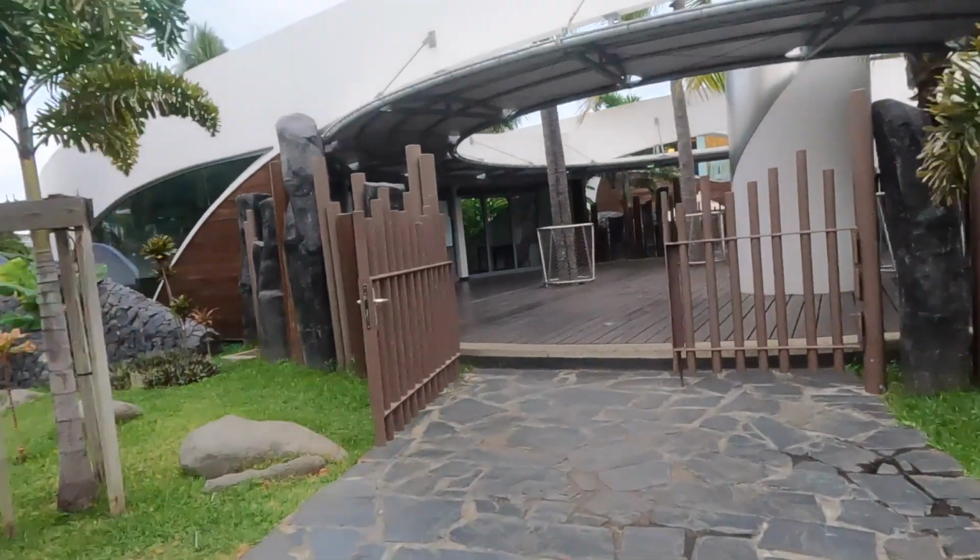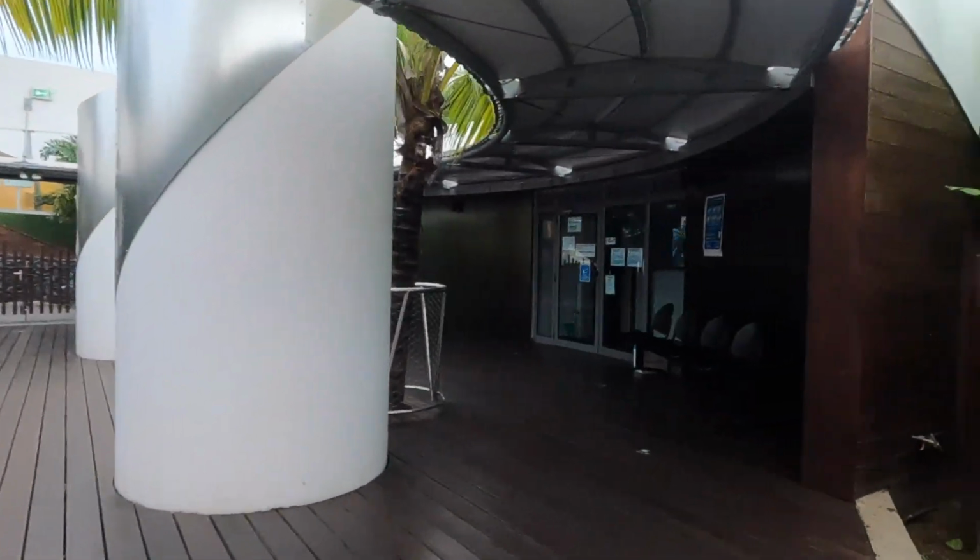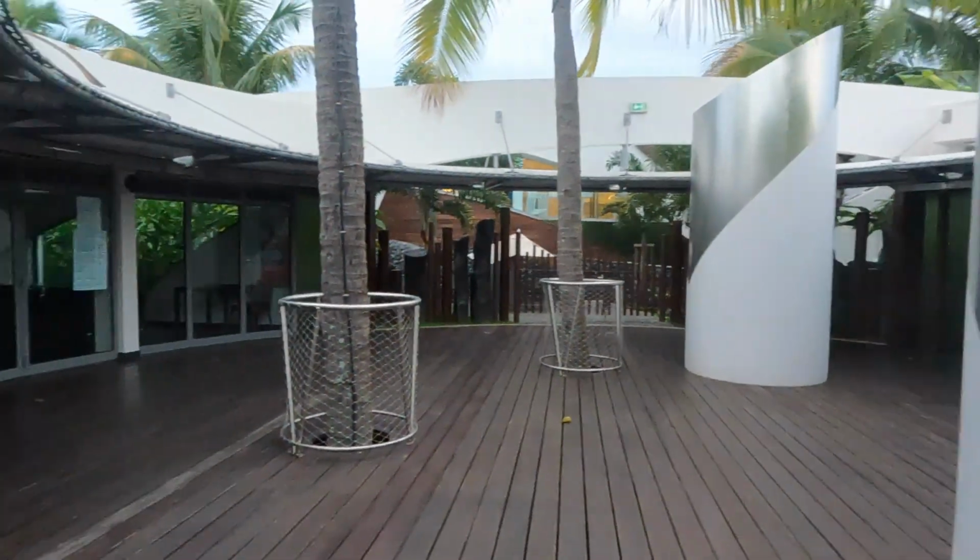This is the Pape'ete Marina office and the Cruiser's Lounge, where they have Wi-Fi and really nice showers and bathrooms, and you can just chill out and do work. It's really nice. Marina office, Cruiser's Lounge.